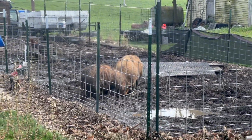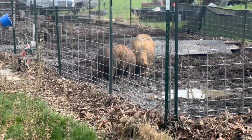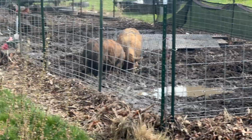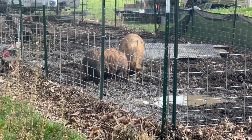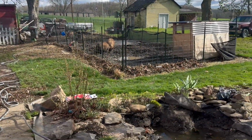Oh, and we have pigs, guys. Not exactly the intro that I wanted to give, but hey, they're here now. These are our bacon seeds. They're going to be processed for our freezer later, I do believe February. So there's them.